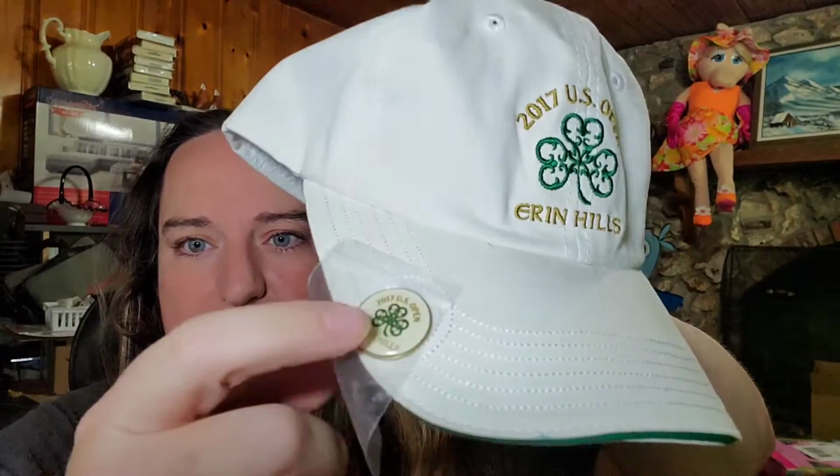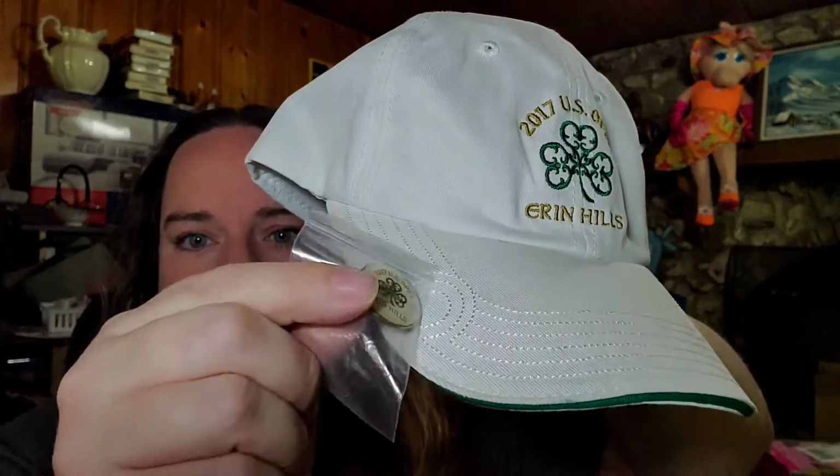Up next is this hat. This is a 2017 US Open Erin Hills. It does have the ball place holder, which magnetically attaches to the hat. So I paid $1 for this at a yard sale, and it sold for $13.16 plus shipping. Buyer is $19.34 all in.